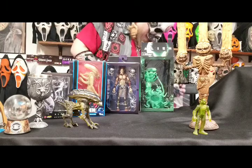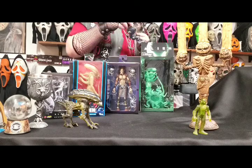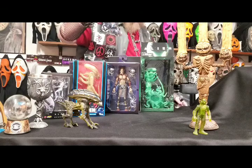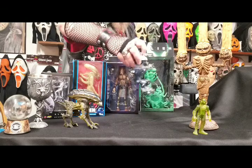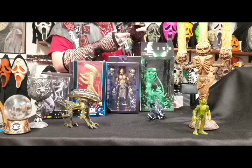Alright. I can't remember the names of all the different aliens. I can't remember his name, but I know this is supposed to be the flying alien queen. The other parts to her are in the box somewhere. Forgot the name of this one. I'm going to look up the names of these guys.